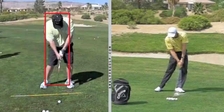One of the things that they do is that they will try to have the majority of their weight on the left side at impact. The low point of your swing arc will tend to follow the location of the center of your body mass. You can see how the red line coming up from Grant's left foot is passing right through his belt buckle. So he clearly has the majority of his weight on top of his left foot. In fact, the average pro will have 85% of their weight on their left side at impact.